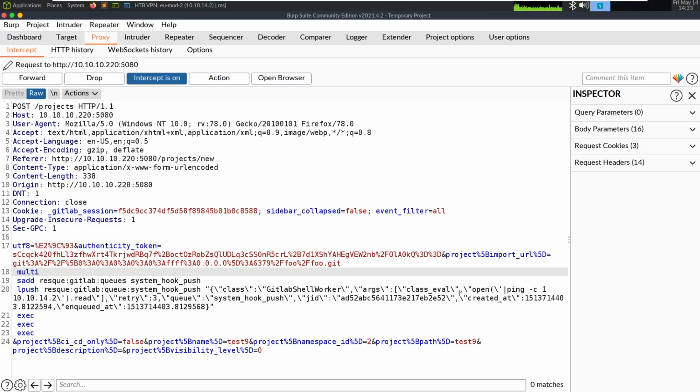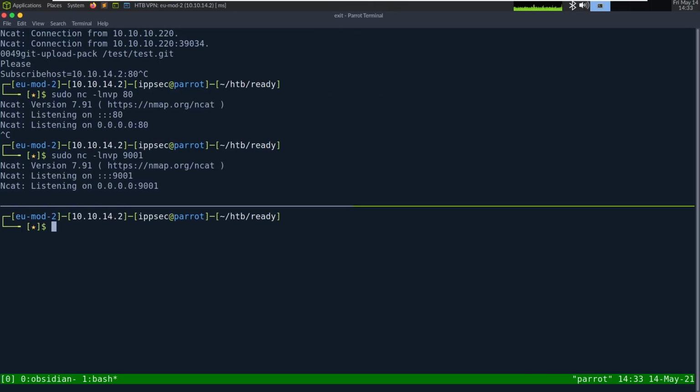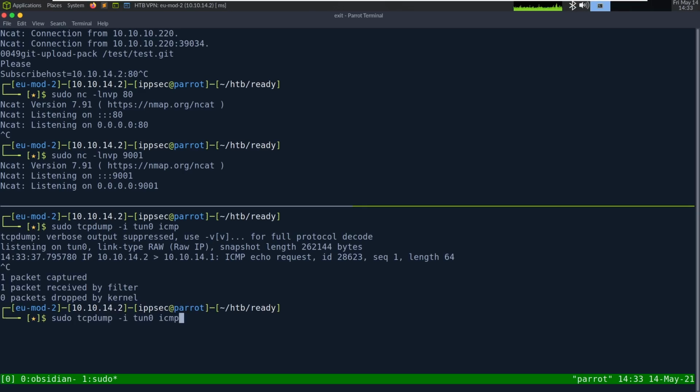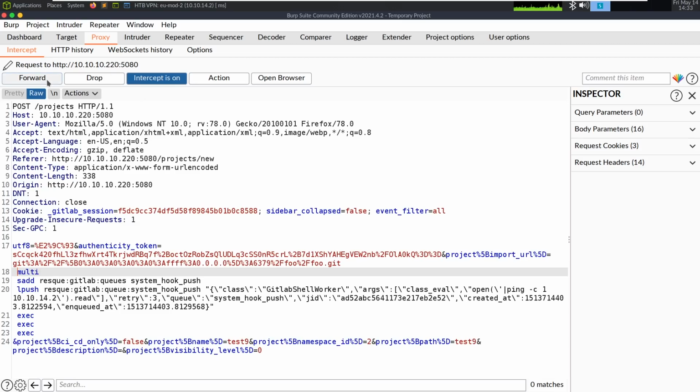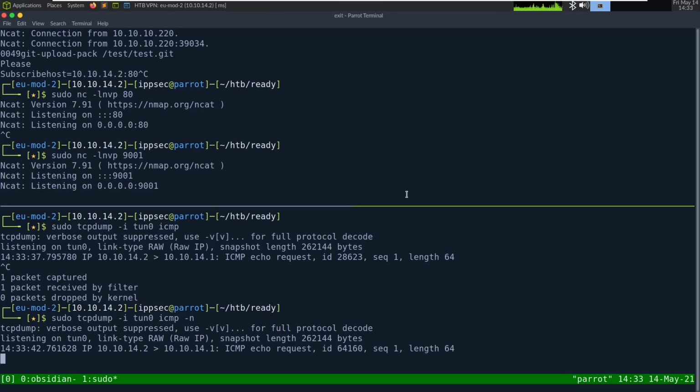Okay. Ping -c1, let's try this. sudo tcpdump -i tun0 icmp. I like -n, even though it's probably not needed. Forward, turn intercept off. It is importing, and we still don't have anything.